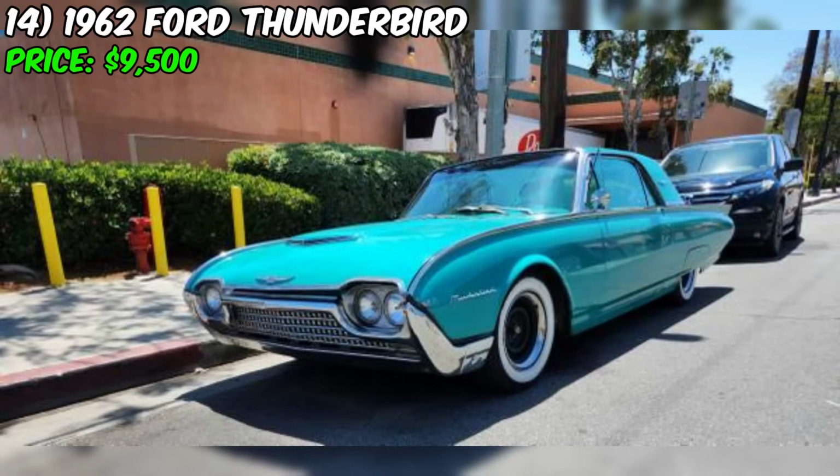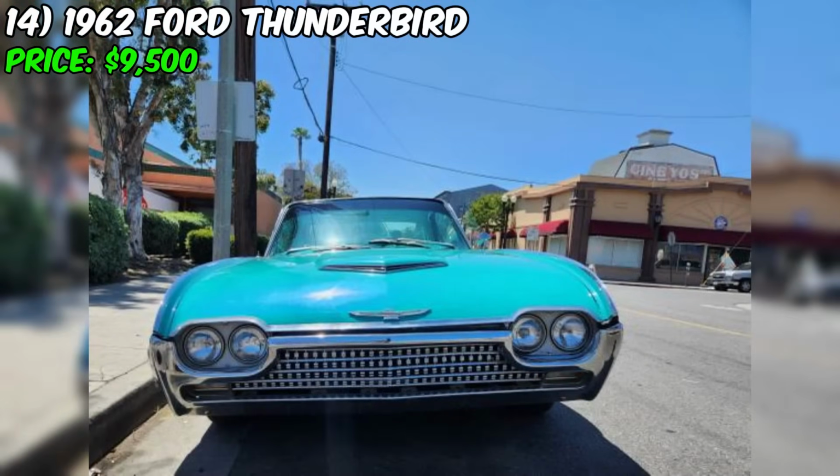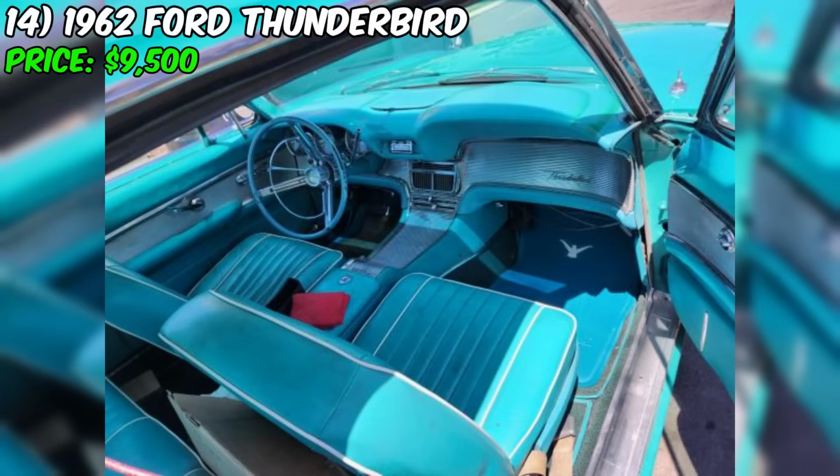In conclusion, if you're looking for a classic car that's sure to impress, this 1962 Ford Thunderbird is a must-see. With its powerful engine, custom paint job, and modern upgrades, it's a rare find that won't last long. So head on over to Craigslist and make this T-Bird yours before someone else beats you to it. Trust me, you won't regret it.